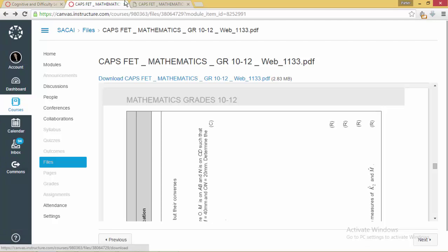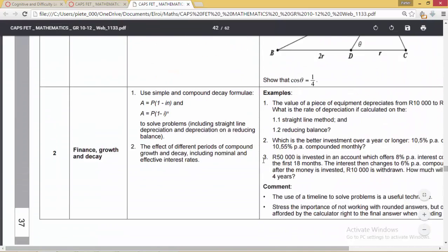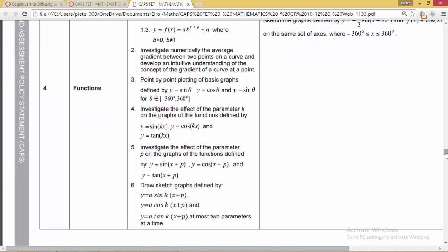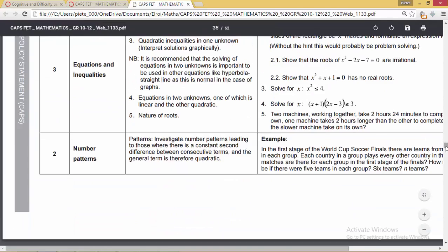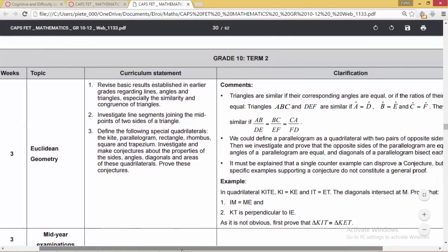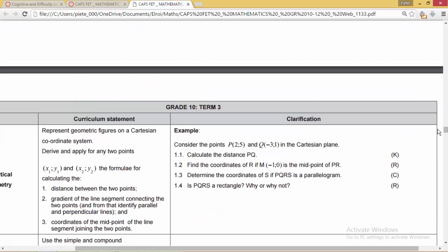I want to show you in the CAPS document why I love it. I complained to Prof Heidemann, this is long ago, when I first met him, that I don't know when something is knowledge and when something is not, and I wish there were more examples. And he showed me. Look here, here's knowledge, routine procedure, complex procedure. Here are wonderful examples all throughout your CAPS.